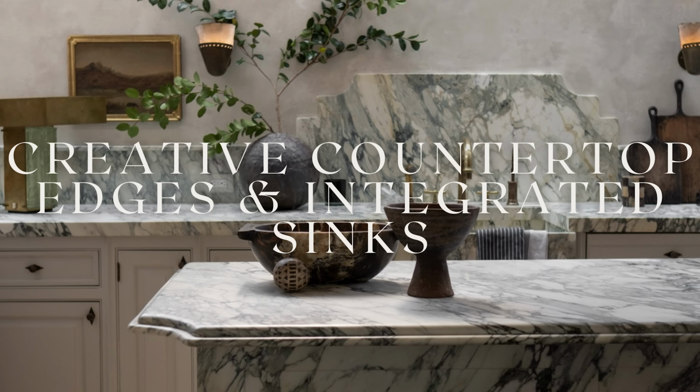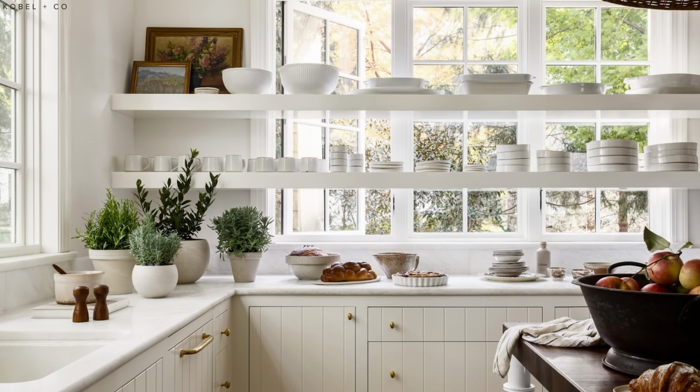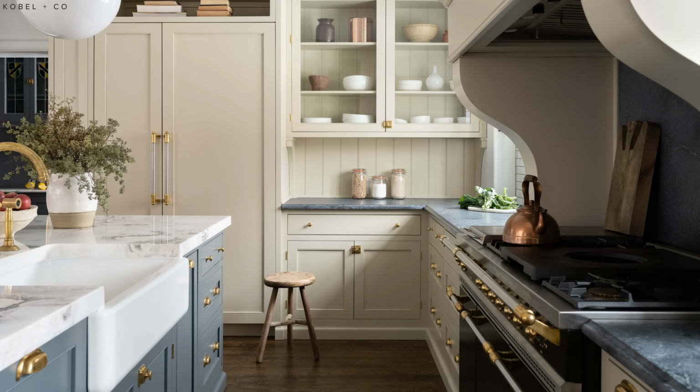At number 4, we have creative countertop edges and integrated sinks. A beautiful countertop is just the beginning. It's the details like edge profiles and sink design that really take things to the next level. Instead of the standard polished edge, we're seeing more custom edges like raked, bullnose, or even dramatic miter designs, which add so much character to a kitchen.